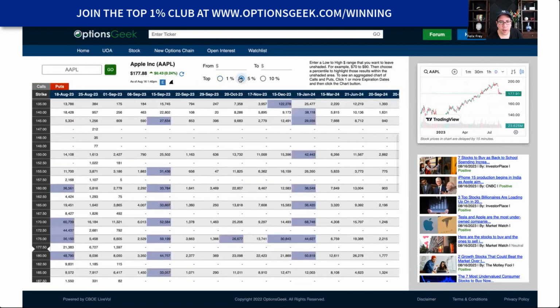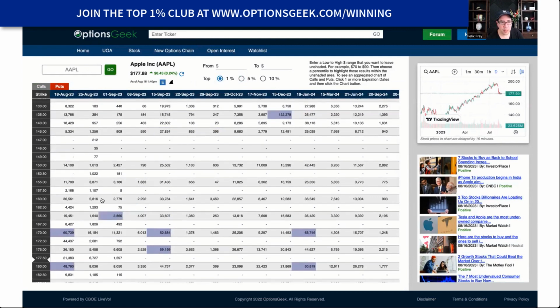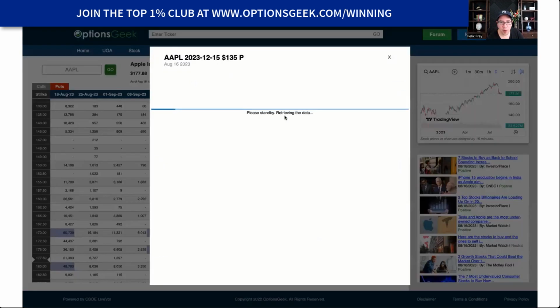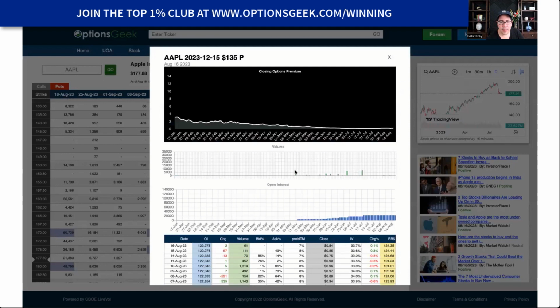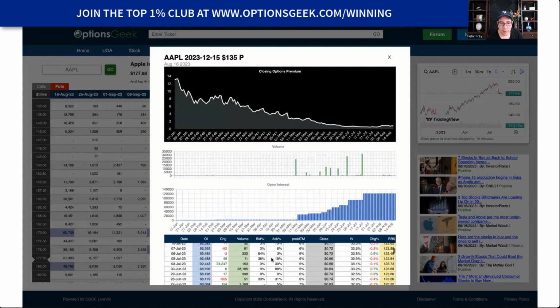So if I can click, 5% is too much for Apple. Top 1% of positions in puts. You can see here, this one right here, this December 135 put. We've been watching this for a while. They've been coming in. They started on May 11th. And you could see all this flow here all the way up. You could see the open interest going up. They started buying these. You can go down here to May 11th.